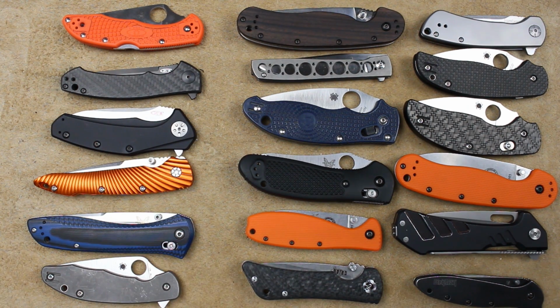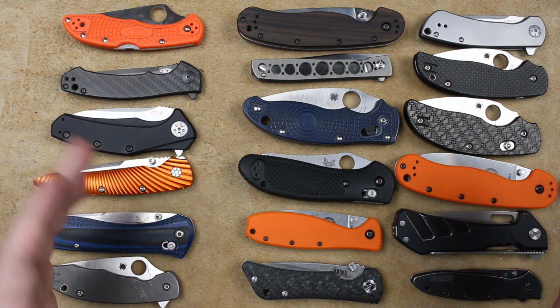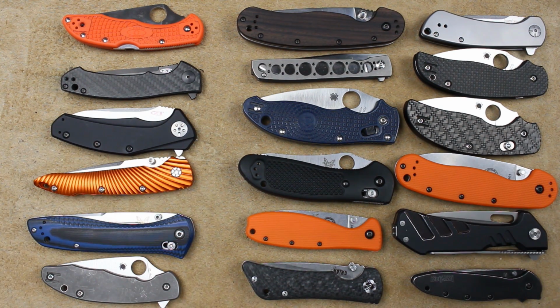So let's get started on this. We're going to do some subtracting first and see what we end up with. And I just went through the knives I had available and laid them out here, and we're going to try to work our way down to 5 of them. So we got to take some away to get there.